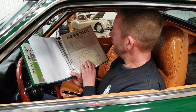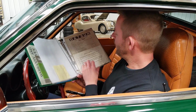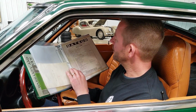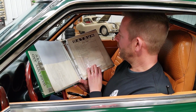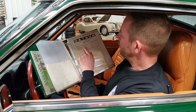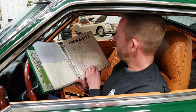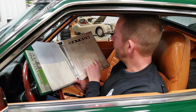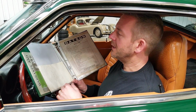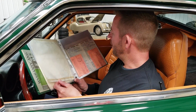Just to go over some of the details here, we have the original slip of when this car was issued as a US car. We have instructions and owner's manuals, of course, that came from the factory. Most importantly, we have the original window sticker. It shows that the dealership who received this vehicle was Munson Datsun, in Marion, Indiana. It shows all of the equipment that the vehicle had, along with a few extras. It even goes over the color. This is a very rare color, racing green with tan interior. It's all documented here.